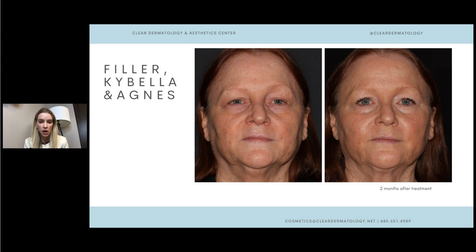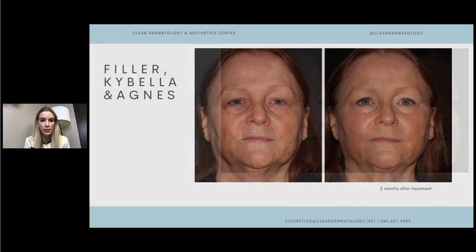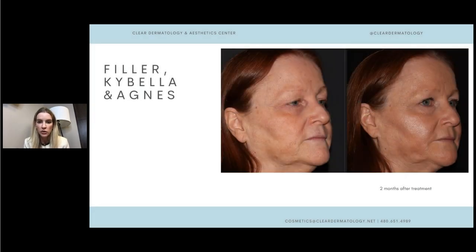Of course, I did a combination of things, but we're talking about combinations today, so I wanted to show this to you. By the way, on the right, she has no facial makeup on. On the left, she also does not. On the right, she has done her eyes, but she has no foundation on her skin. That is how her skin glowed after doing the Agnes and the filler to kind of contour the skin and to reduce the size of the jowls.